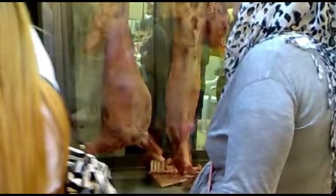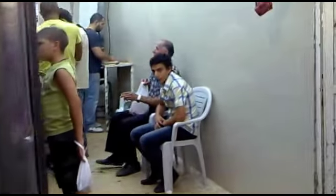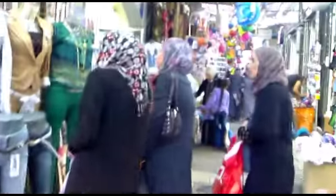Hold on. Here's an animal. Yes, a whole hanging beast. I think it's a goat. And people will come and say what part they want, or they'll get the whole thing. Okay. There's people waiting for their stuff at the butcher shop. It's cow. Oh, my daughter says it's cow. I don't know.